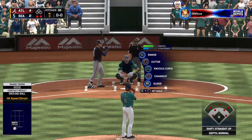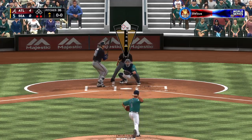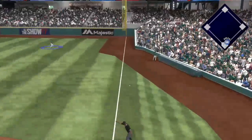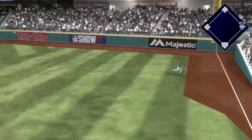Digging in for his second at bat, Travis Shaw. 0 for 1 for him here in this one. Ripped down the first base line, and a reach, but it's by him as he couldn't quite get to that ball.